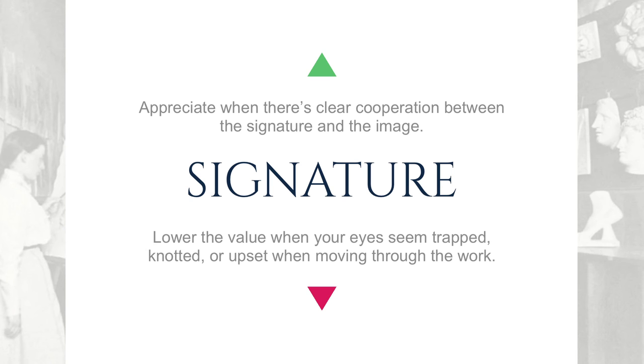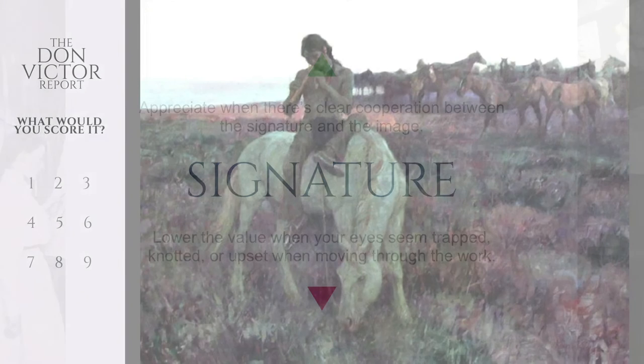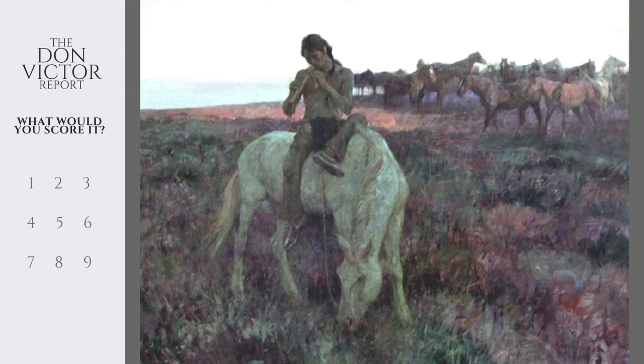Signature. Sometimes you look at a beautiful painting and then they sign their picture and it takes up a third of the painting. Sometimes it's a black signature on a snow scene. So you want to ask yourself, did the artist have an intelligent approach to their signature, and does it feel that it's part of the composition?